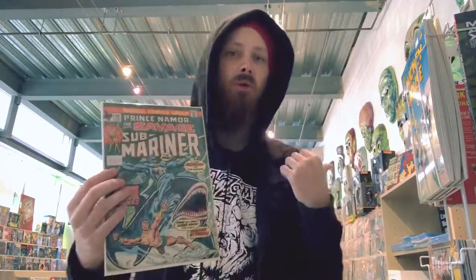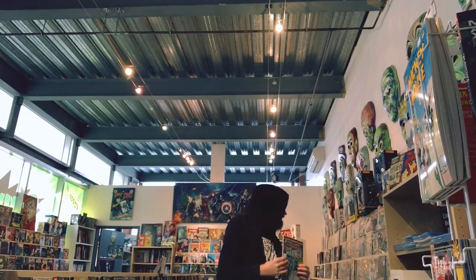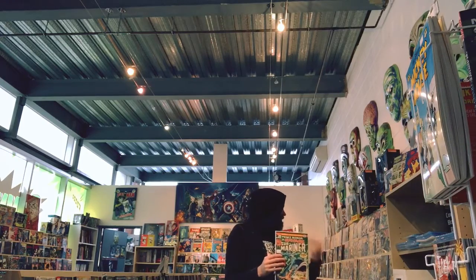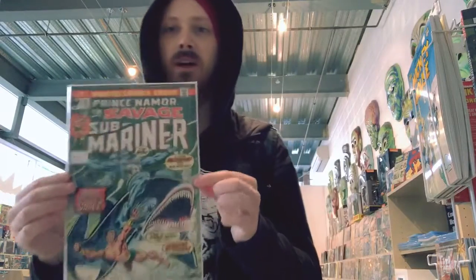Find that on the key wall. There's another 3 issues up there, number 72, 71, and 69. Two of them are $12 and one is $13. So there you go. There's a bunch of them on the wall there to have a look at.